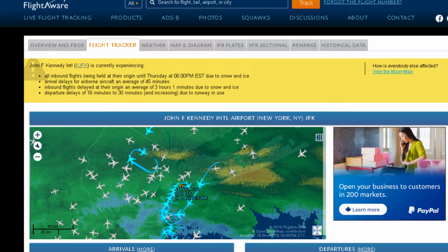Aeroflot 101 Heavy, how much longer do you have? Hey, ground at 24-4. How much longer do you have till you have to go back to the ramp?